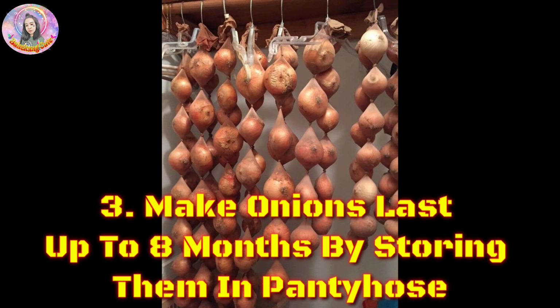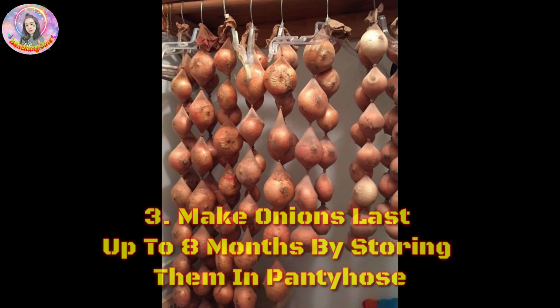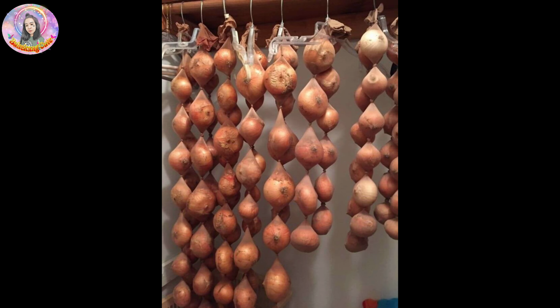Instead, put your onions in pantyhose and tie knots between each one. Then hang them. And you not only have some interesting wall art, but your onions will stay fresh for up to 8 months. Since onions aren't in season year-round, you can buy them when they are best and save them with this trick.